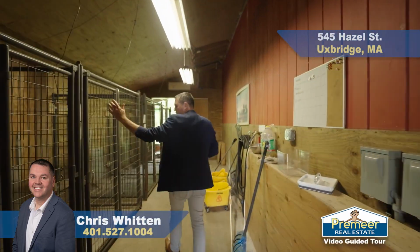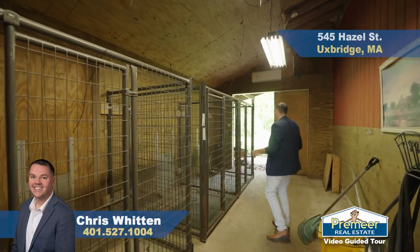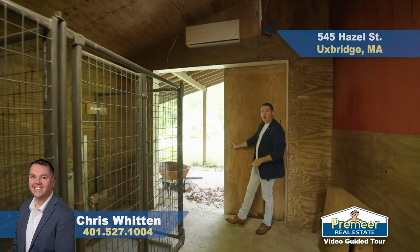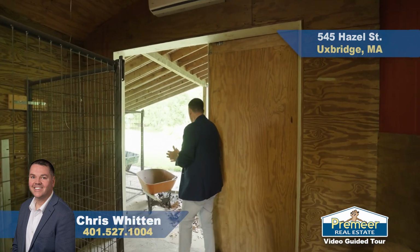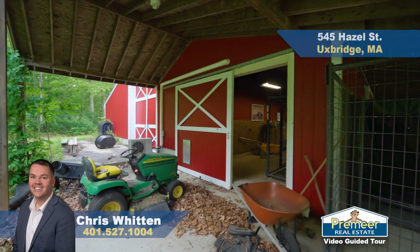This part you do need to see, just in case if that is what you're looking for. It's great space, dog kennel, dog kennel, dog kennel. Look at the little doggy doors to let them out. And then of course, the barn door again here in the back. You do have your heat pump, heating and cooling out here. So it is a self-contained unit.